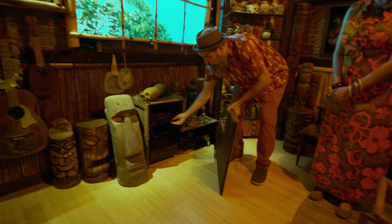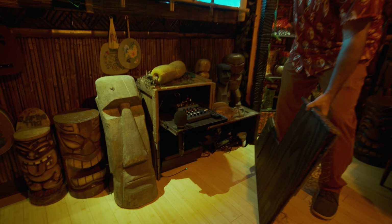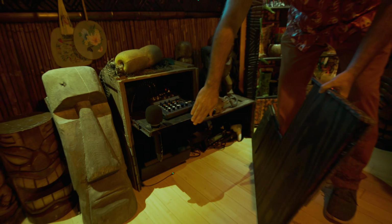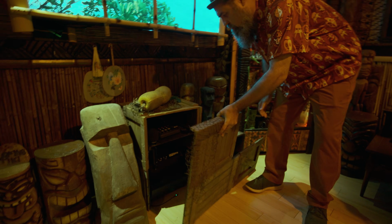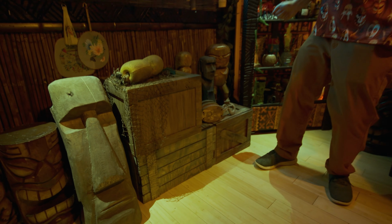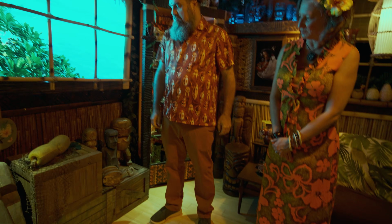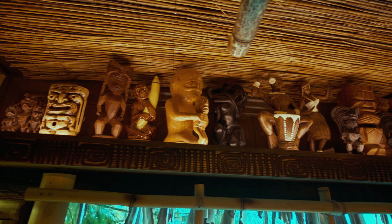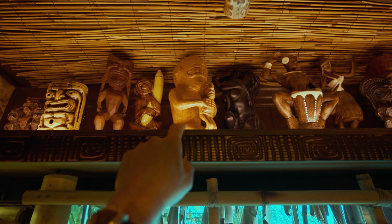We built this whole little crate system. Amazing. And so you built the crate situation here yourself and then aged it. Yeah. It's made to look like 3 different crates, but it's really just one piece. That's incredible. It's super fun. And then up here you have a bunch of different sculptures and carvings. Looks like there's a Treasure Craft cannibal.